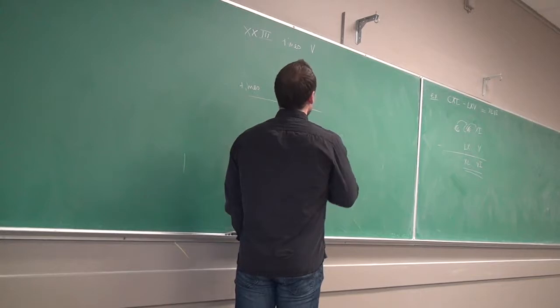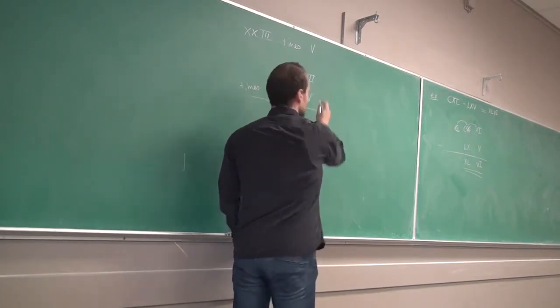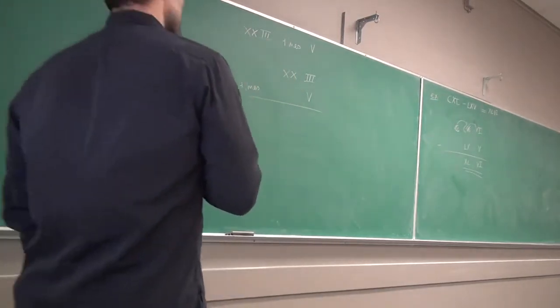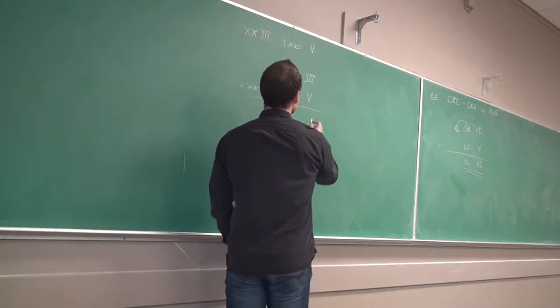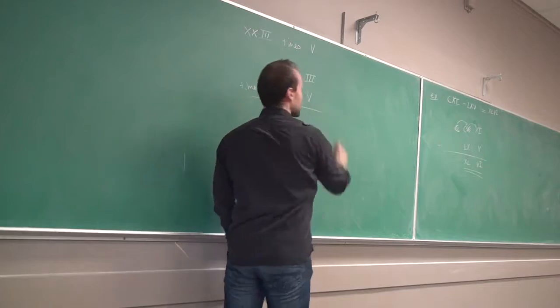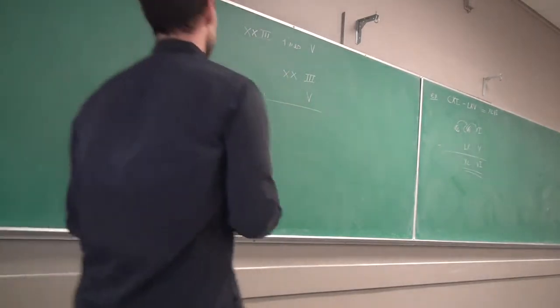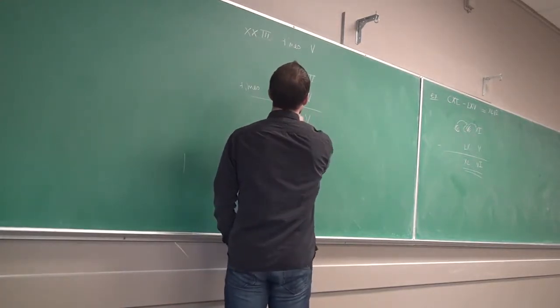Now, one way to do this, there are multiple ways, and of course the less you write down, the more you have to do in your head. So I'm going to take the approach of writing down more, so I don't have to think too much about it. 5 times 3. See how easy that question was? 15. So that means 5 and a 10.